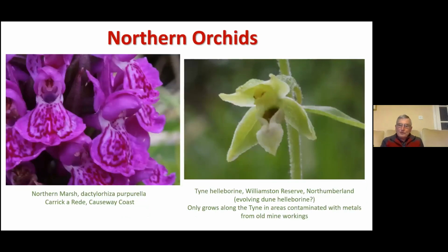If we go up north, you tend to get different orchids. On the left, we've got the northern marsh orchid, which occurs from about the middle of Wales northwards. South of that, you get the southern marsh orchid, which is a different orchid. I have to say the northern marsh orchid, I think, is more beautiful because it's got this really vibrant color. It's a dactylorhiza, and this particular one was at Carrick-a-Rede on the Causeway Coast.